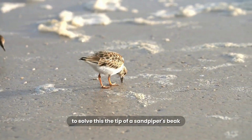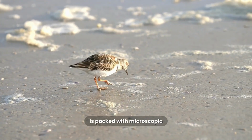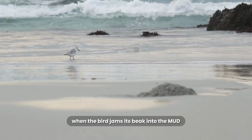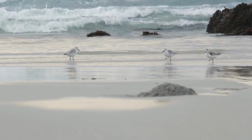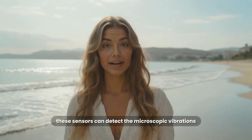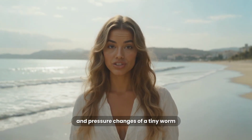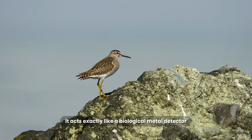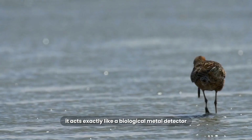To solve this, the tip of a sandpiper's beak is packed with microscopic pressure sensors called Herbst corpuscles. When the bird jams its beak into the mud, these sensors can detect the microscopic vibrations and pressure changes of a tiny worm squirming inches away. It acts exactly like a biological metal detector.